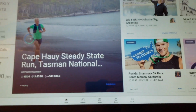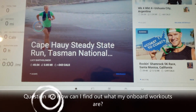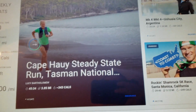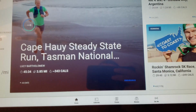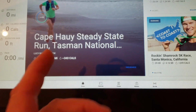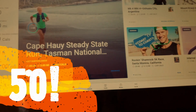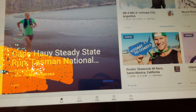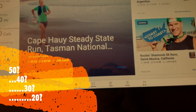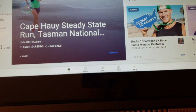How can I find out what my onboard workouts are? NordicTrack boasts that their treadmills come with anywhere from 50 to maybe 60 onboard workout videos, workout programs that you don't even need iFit. So when your 1 year iFit or your 2 years of iFit run out, you still have over 50 workouts that you can use. Well, guess again. You don't have 50, you don't have 40, you don't even have 30. I would like to tell you that you have at least 20. You don't even have that.